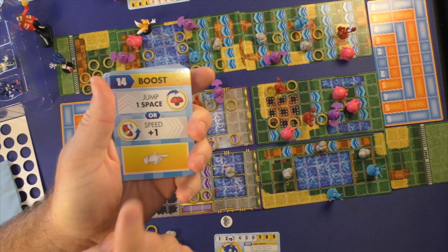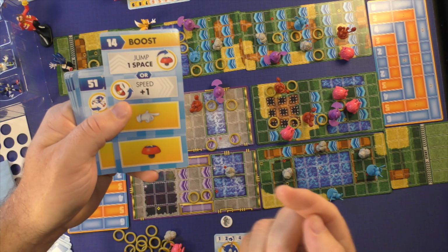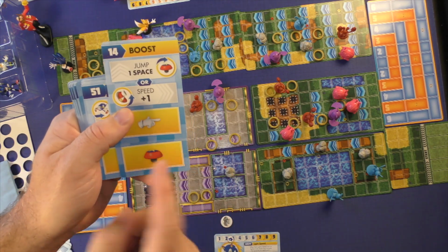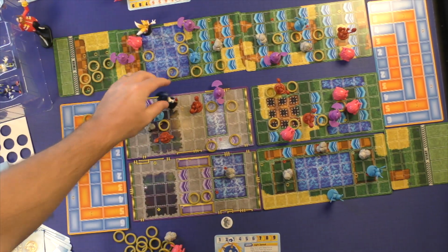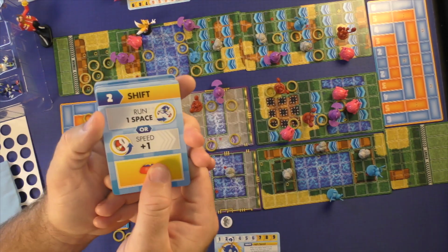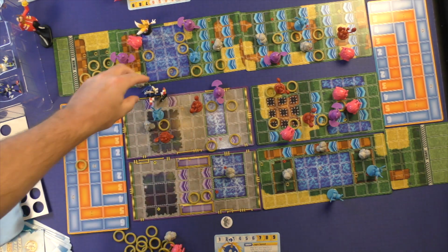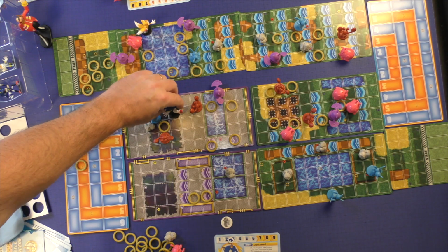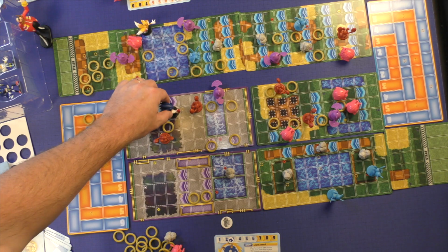Now the bottom, the yellow part's always mandatory. And you're going to have 2 options, which is run, which is just run forward, or jump, which is going up in the air. And there's pros and cons to both. It's important to note that when you're moving the characters, if you're using the top of the space, let's say it's one of these that says run a space, this is not clear in the rule book, but it is a correct rule that you can move up. So you're right here with Sonic. You can move up, you can move down, or you can move forward. You can never move diagonal, and you can never move backwards.